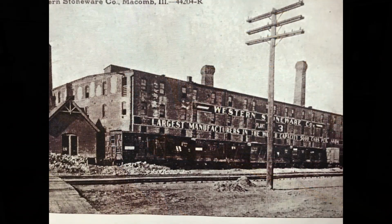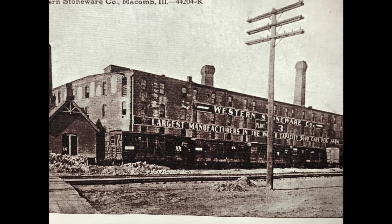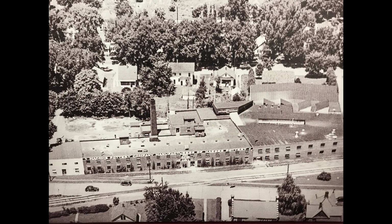Most people in Macomb know that there was a big stoneware manufacturing plant there as well, and there's a picture of that one. There was Macomb pottery and then another Macomb stoneware, so those 2 different potteries came in to form Western Stoneware. And I guess this is the other Macomb plant then. Yep, this is the other one.